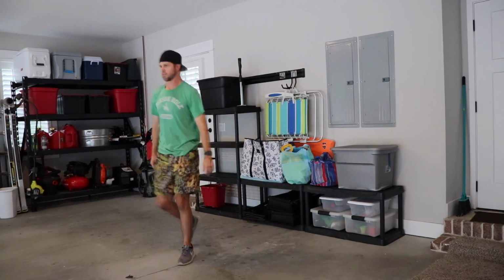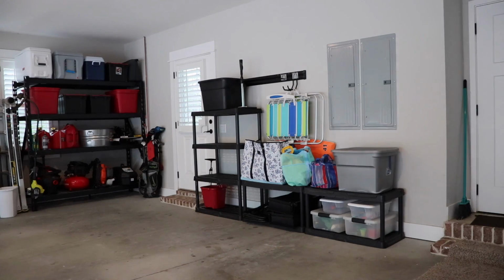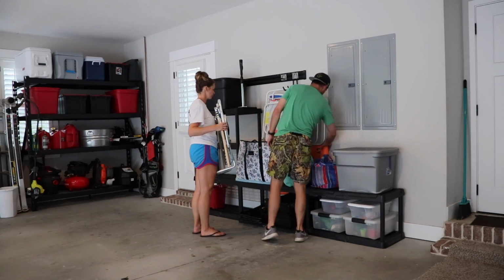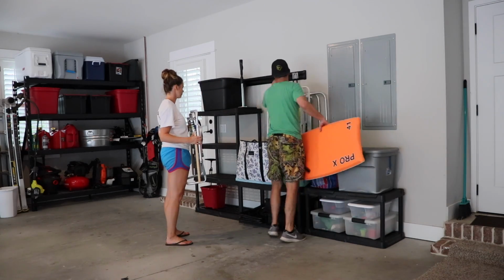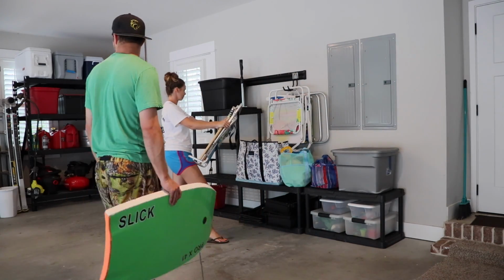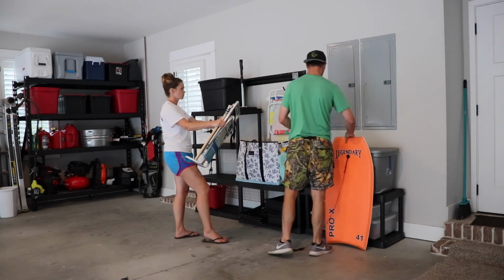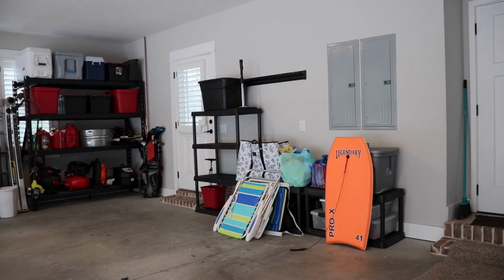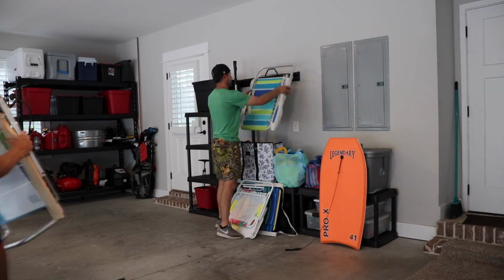Now here you'll see we were trying to hang our beach chairs on these hooks. We actually got this little system from Home Depot a few years ago as well, and it's just the strip that has different hooks that you can put on it. And this hook was a little bit too low, so we took a different one that we already had, and it's a higher hook, and we hung the beach chairs there, and it worked out perfectly.